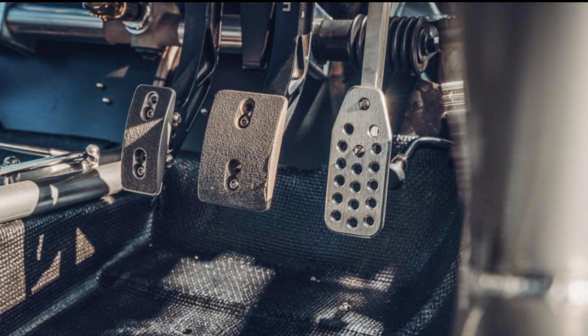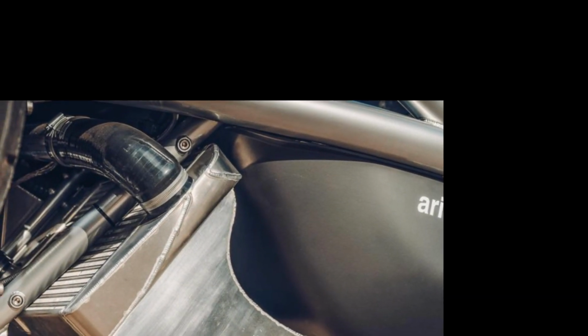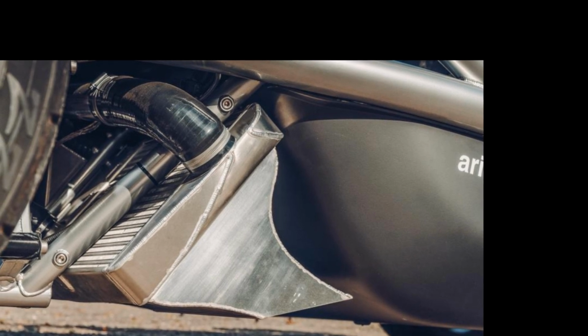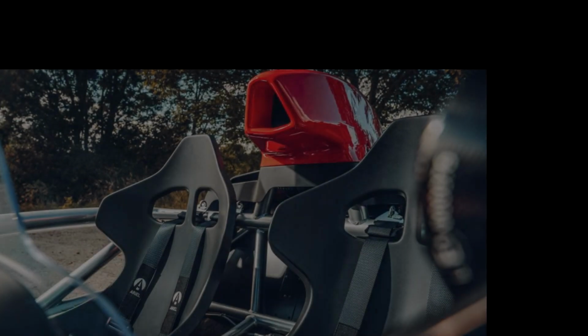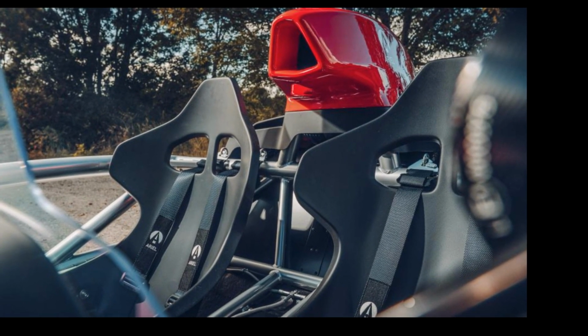The steering weight is fine when maneuvering and the turning circle is now substantially tighter. Otherwise the experience hasn't changed fundamentally, this is still a car you're better off driving with a helmet. Improved airflow ain't gonna stop a stone. Ariel expects to start deliveries of the Atom 4 next spring.